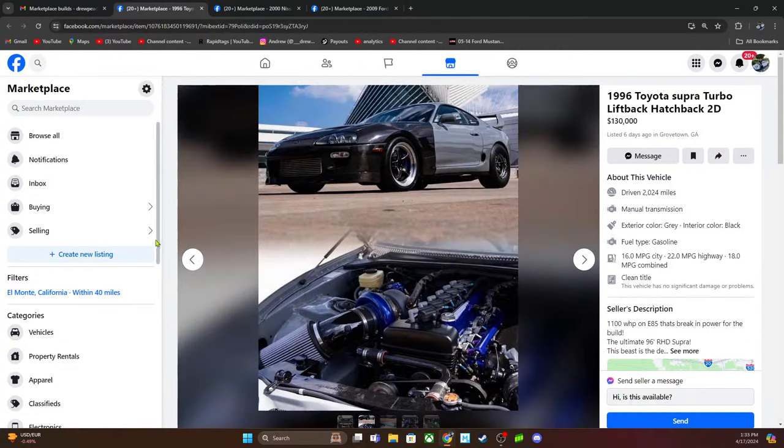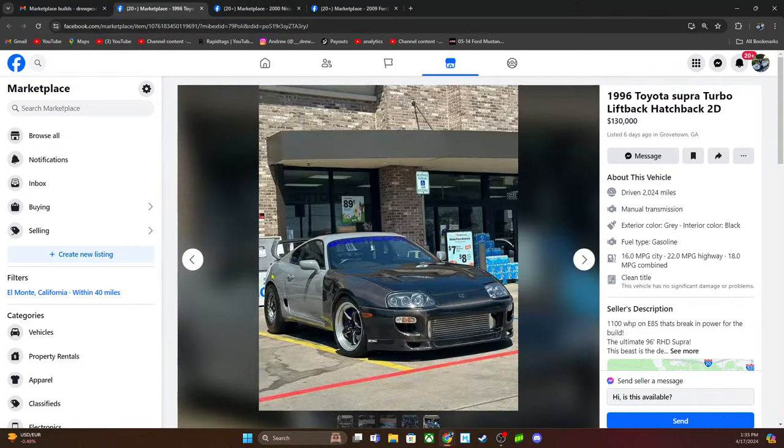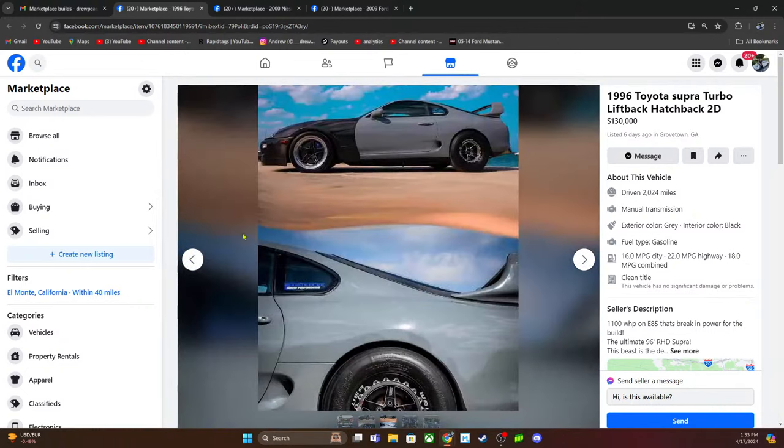What do you guys think? The only thing with the whole carbon look, I'd probably still paint it. But oh, this is the first time I've ever seen those carbon side duct vents too. Oh, they look sicker than I even thought. I don't know, because that body line does not line up with that body line. I kind of wish it did.